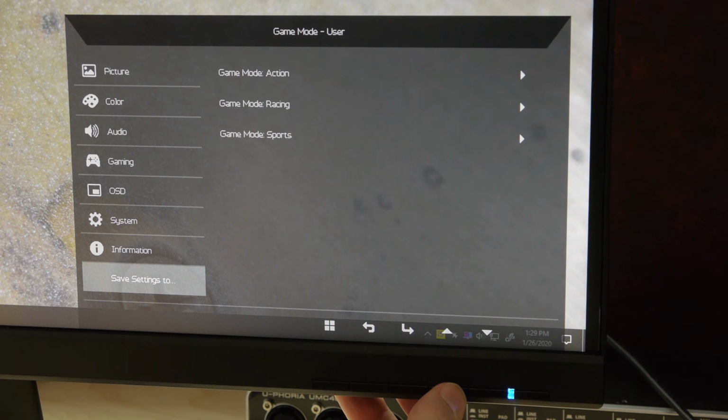This is not the backlight bleed you were expecting, but the backlight does show through small gaps in the bezel. It's not a huge bother, but it's just another reminder that we're dealing with a $250 display. So, let's start with the OSD.